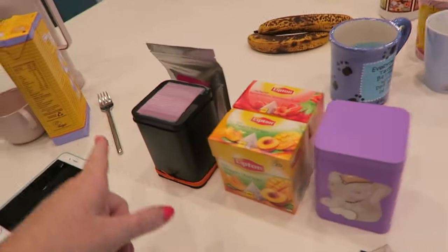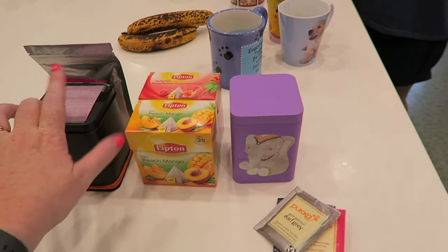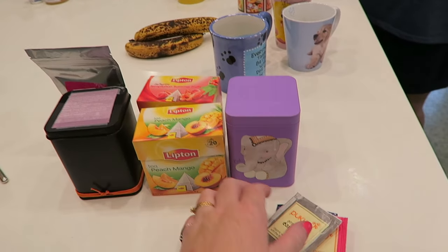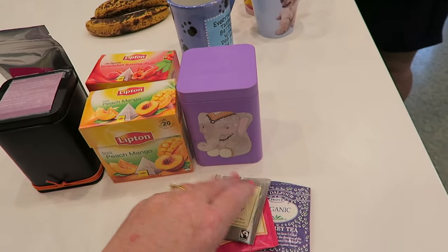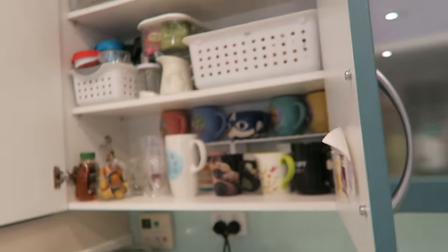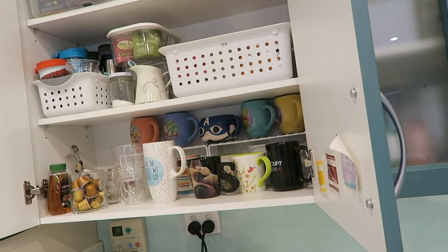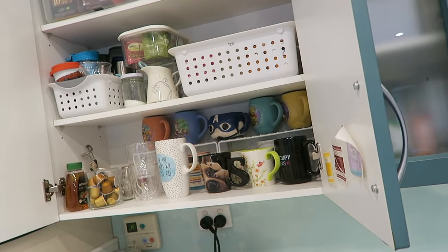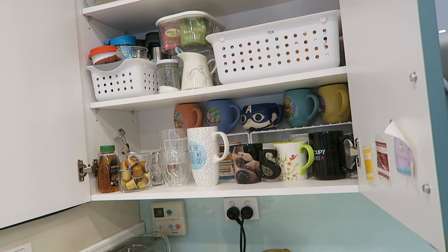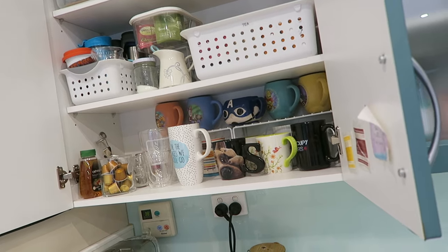And then these are the teas that have all expired. So I will keep these tins and tip the tea out. And I found these. I don't know how old these are. They're probably a couple of years old, so I'll get rid of them as well. So that's good. It looks a lot better, and it should be easier to get things out because we obviously use fewer mugs. But I think that's a good starting point. And I've still got one that I'm using today.